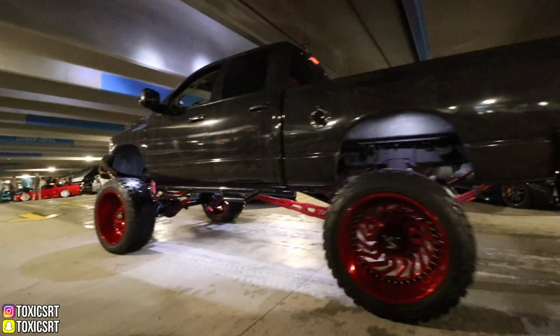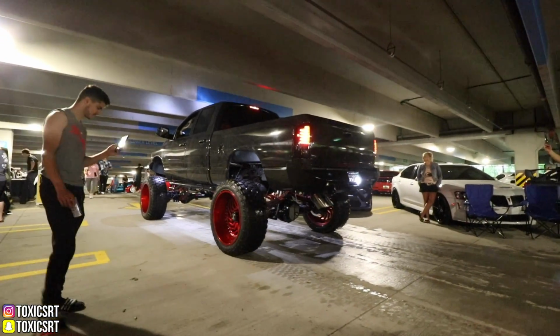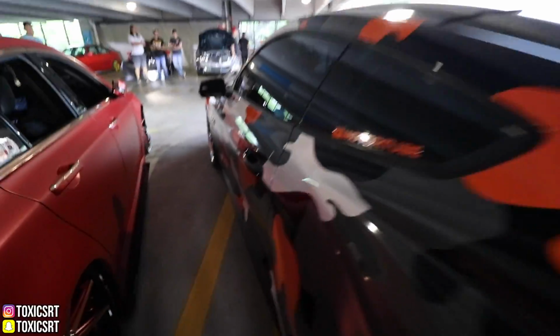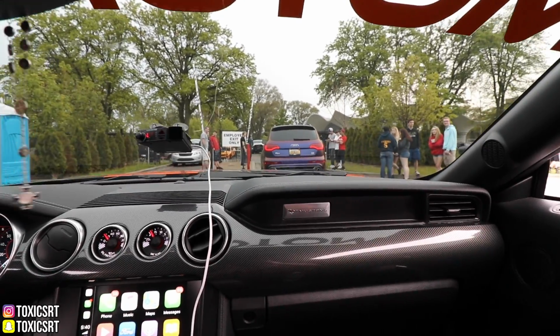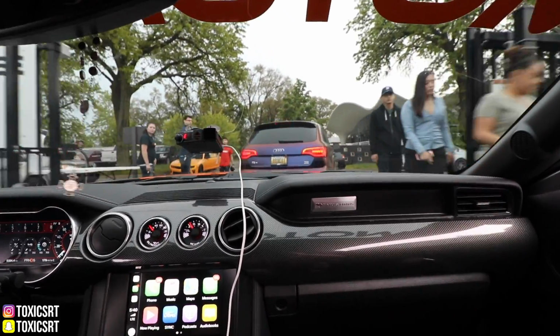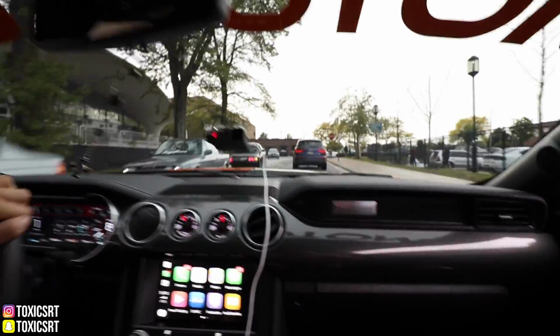Look at this guy trying to squeeze this big truck in here. Just barely. Wow. So now it's time to get out of the M850. Alright guys, now it's time to leave. Let's get it. Guys, we're leaving. The cops already.